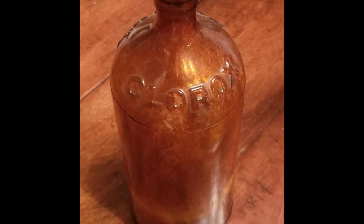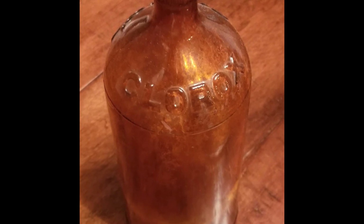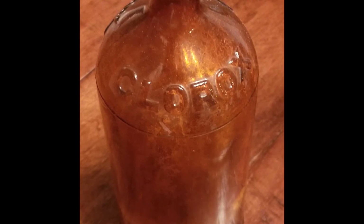Murray came up with the idea of marketing chlorine cleaning products to individual households, and Clorox became sold in these small amber glass bottles to help keep kitchens in the home disease-free, marking a revolution in cleanliness we all appreciate today.